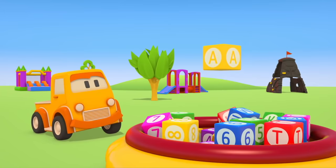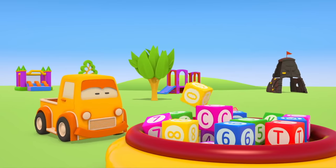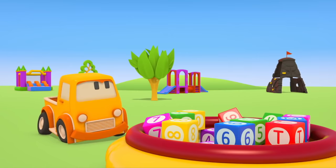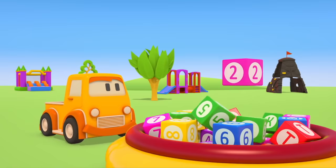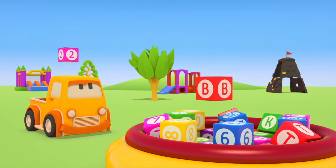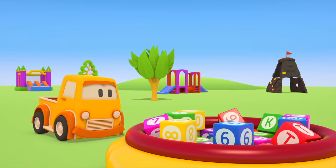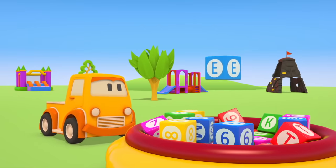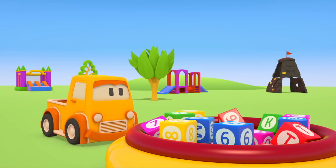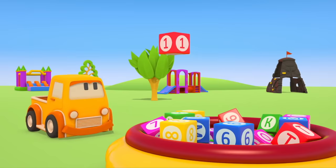A. That's a letter. That's no good. C. That's a letter too. That's no good. 2. That's a number. Hooray! B. That's a letter. Bye-bye, B. E. Also a letter. 1. That's a number. Boo is taking this block with him.